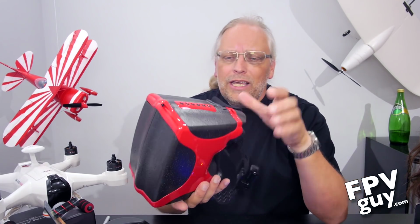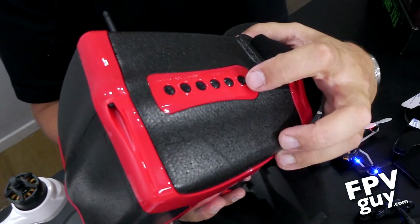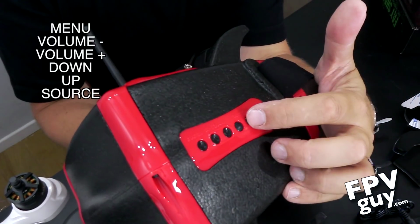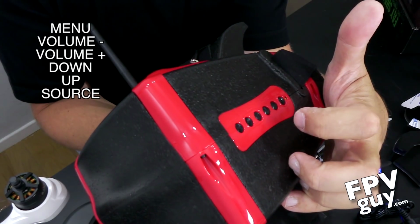So looking at this thing, over on the side right here, up here you have the menu button. Pushing that, you're going to see the menu. Then you can go up and down in that menu, and you can adjust right and left to make adjustments.